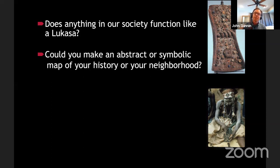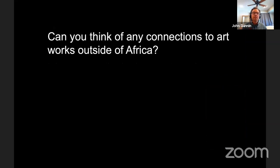And of course, the last thing I like to always say is that this object is a memory board, but it reminds me of, don't we have a memory board inside computers? I don't know. So what would you compare this to if you went outside Africa and you had to pick another work? Okay, let's do that.